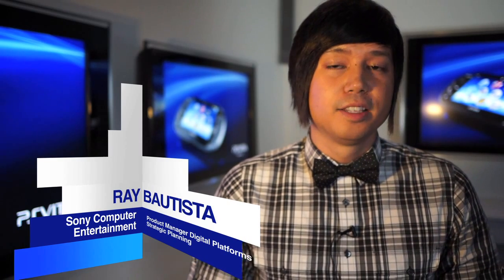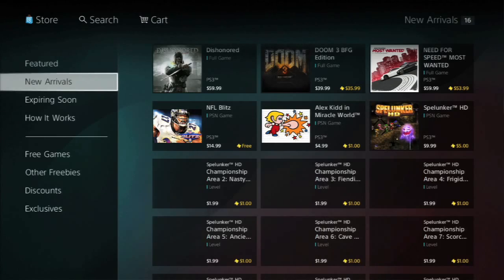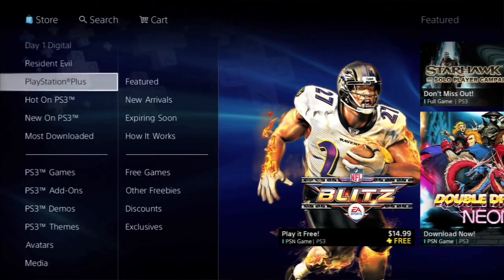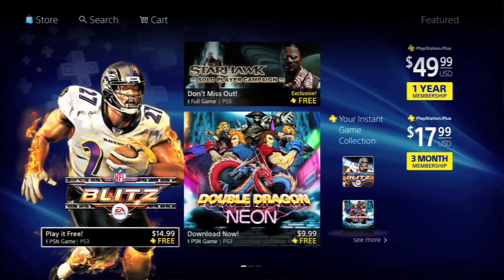As soon as the Plus Instant Game Collection was announced at this year's E3, it became an immediate success. Since June 2012, PlayStation Plus members have received a little over 24 PlayStation 3 games to play and enjoy simply by subscribing to the service. We are very excited for PlayStation Plus to be coming to the Vita.